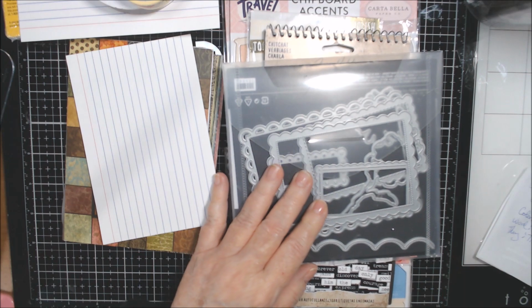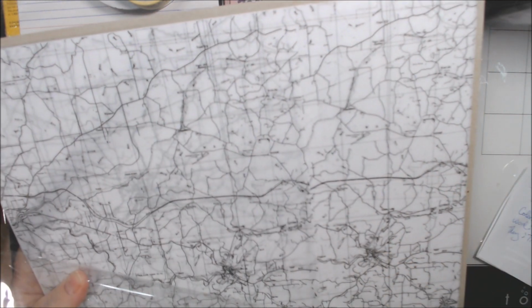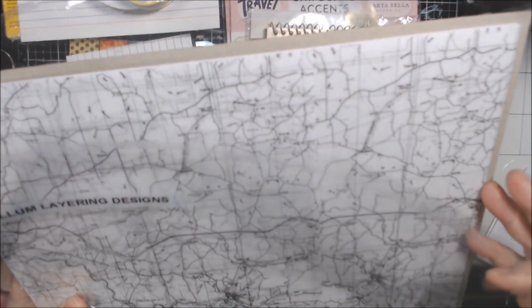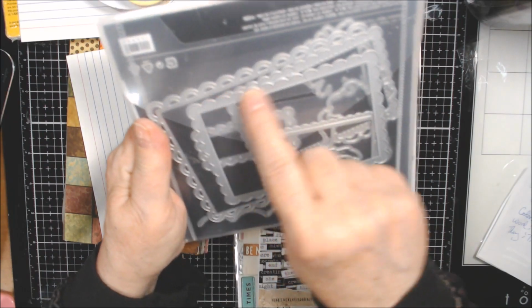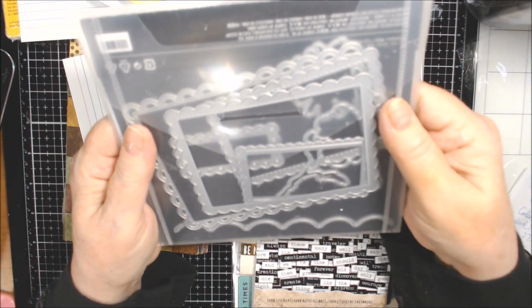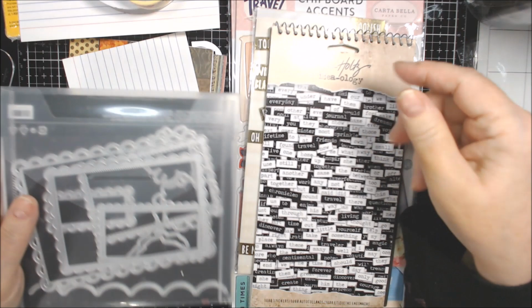I used a piece of this map vellum from Stampin' Up. It's retired too, I'm pretty sure. Yeah, from 2022. Anyway, there was already a piece that was partially cut using this scallop, I think it's called scallop contour dies. Anyway, I have the thing in backwards, but I just finished cutting it and then I ended up using half of it.